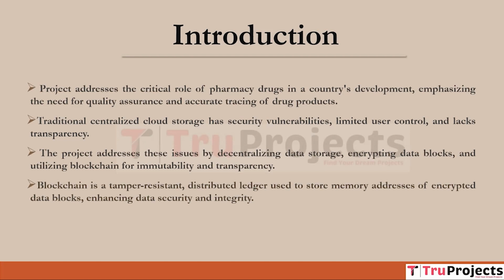Blockchain technology is a decentralized data storage through a distributed ledger. It employs robust data encryption, utilizing unique hash codes for real-time verification, and maintains the immutability of recorded data to guarantee data integrity.